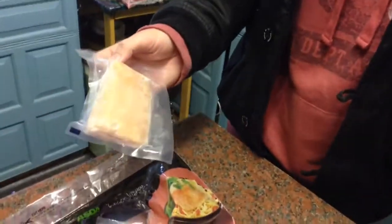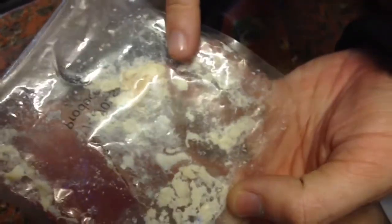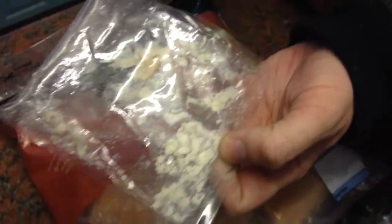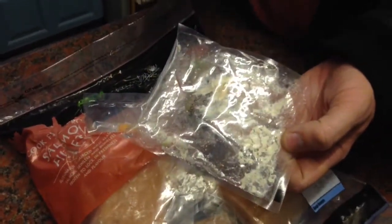Wild salmon comes from rivers. This has come from a farm where it's been pumped full of antibiotics and preservatives. And to prove that, when I cooked it, simply microwaved it, all of this white gunk started coming out of the fish. Now this fish, anyone who eats salmon will know, salmon is a very oily fish.